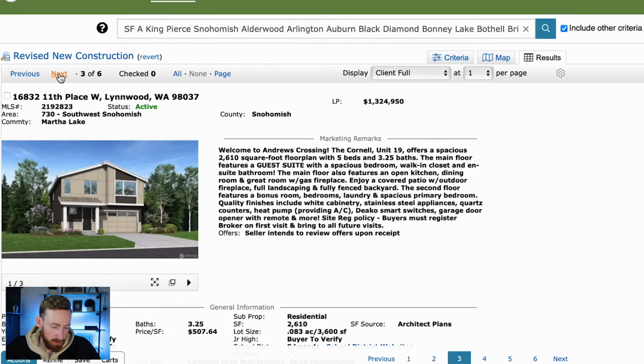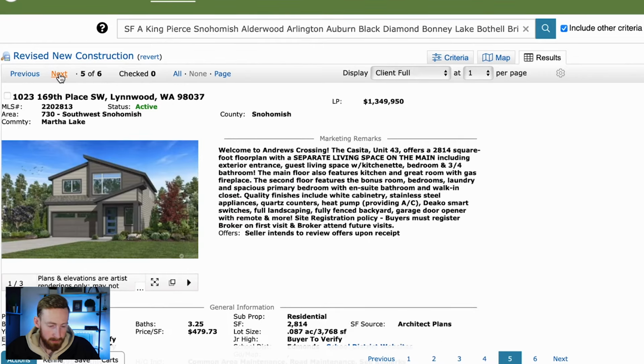As we scroll through here, you've got the 2814 here. You can see the different elevations. You've got some moderns, traditionals. These are the 2418 plans, priced at about 1.35.